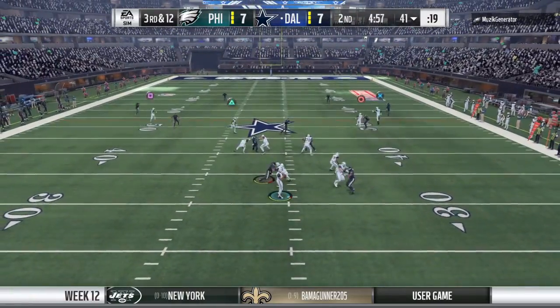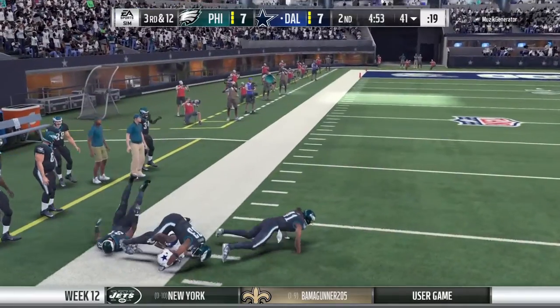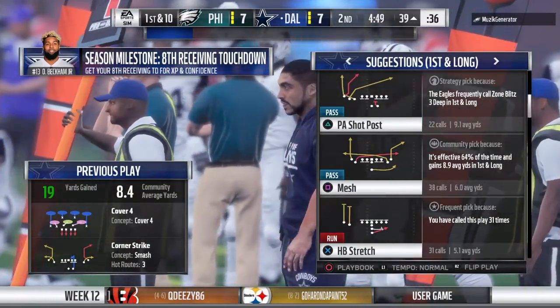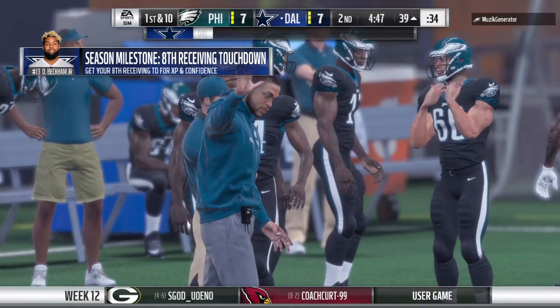Out of the gun, here's Prescott. He finds Beckham, complete. So he fought off the tackle, and that effort gives him the first before he's brought down. They call it a gain of 19, and it moves the chains.